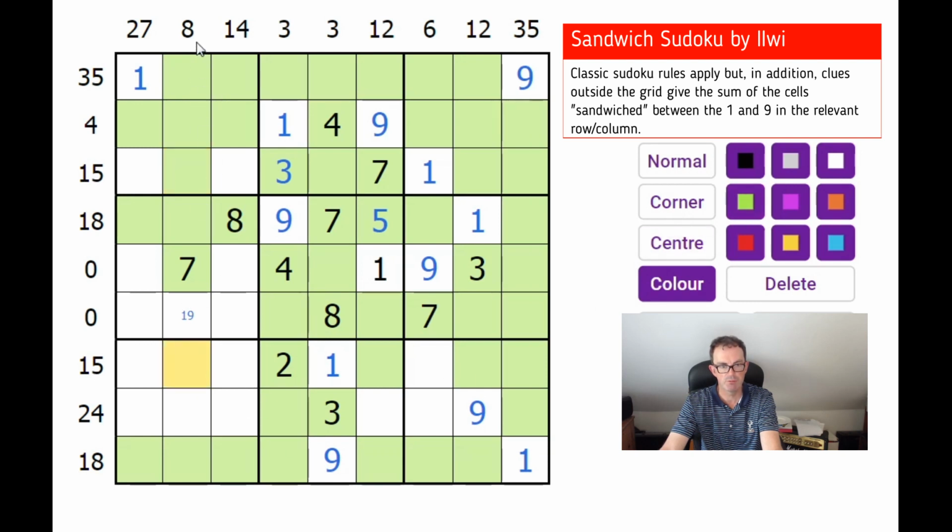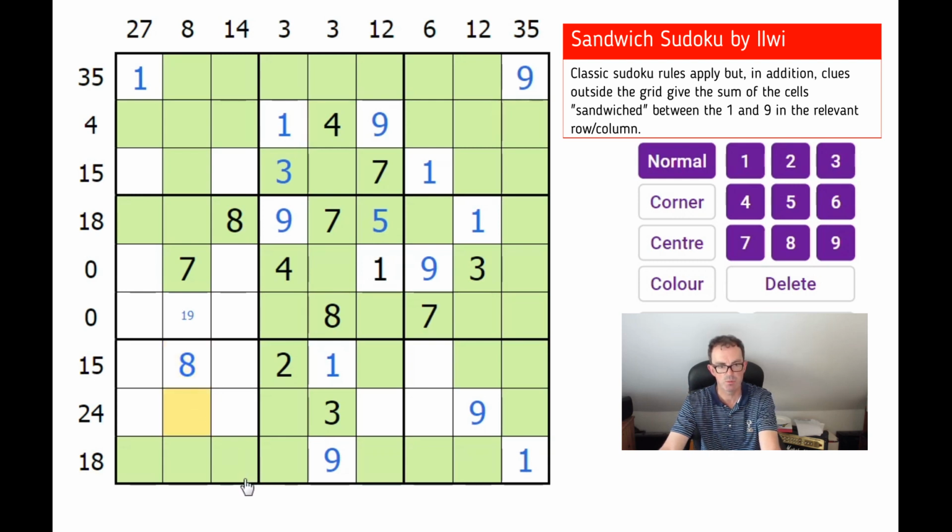I need to leave enough room to make cells adding to 8 between the 1 and the 9. Well, this is the only square that is a candidate for that. So in fact, this square must be an 8. And this is the 1 or the 9. And this 9 tells us, in fact, it is a 1. So we get to do that.